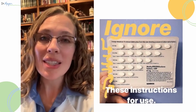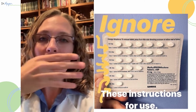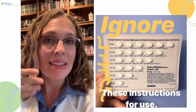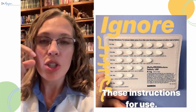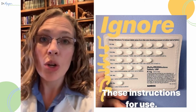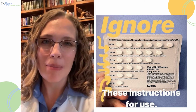So what you'll see is a pack with pills listed in lines, okay? Each line is a day. And the first day, that first line is going to have 6 pills on it. And it's going to be in a punch. You just punch it out through the foil. And it has several options for how to take it. It's so confusing how they make it.